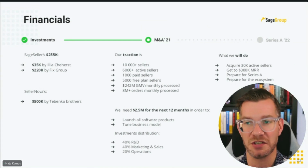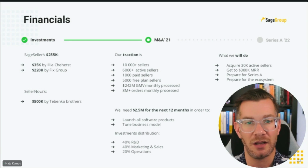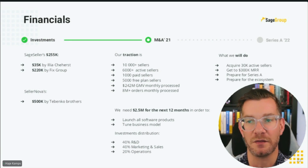Launch all software products is not helpful for me to make an investment decision, because I don't know what the software products are. Tune business model. That's what every company does from day zero until well after IPO. So tune business model basically just means run business.